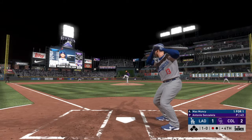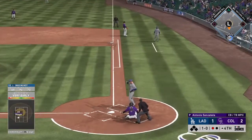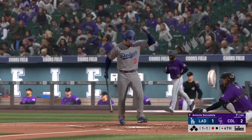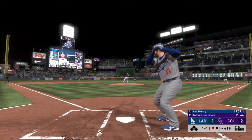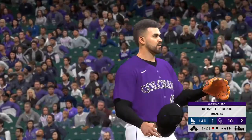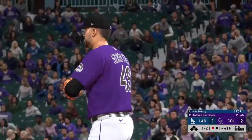The 1-0 delivery. Rolled slowly down the first baseline. 4th inning of a 2-1 ball game. It's 1-2. Hey, it's a game of execution. If the pitcher stays right there, this lineup's going to continue to have a tough time.